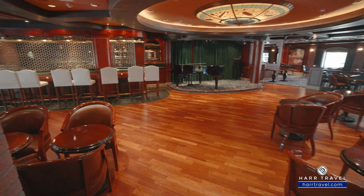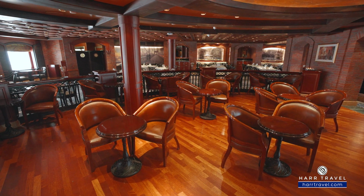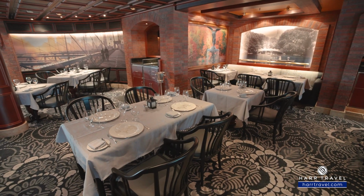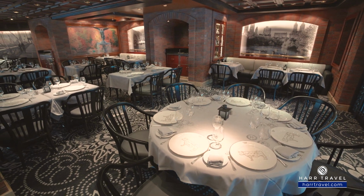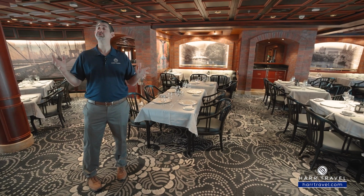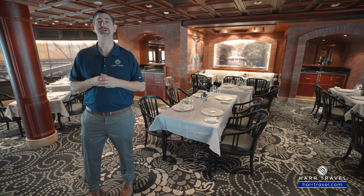There's also a lounge style area where you can grab a drink and sit before or after dinner and listen to some music. Now, all around, you've got the seating here, tables for 2, 4, larger tables for up to 10, and then wrapping all the way around, you've got some booth style seating in addition. Now, there's also some seating just outside, so once again, you can grab a drink, enjoy that classic music, or have one of the wonderful specialty upgraded experiences here on board.